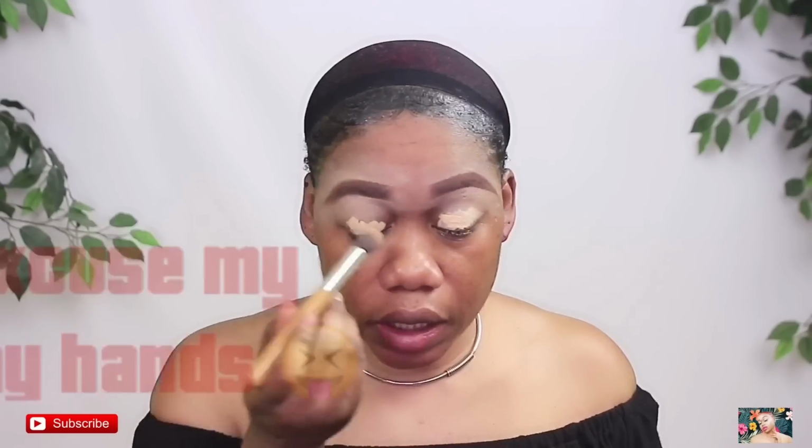Go ahead with my LA Girl Pro Concealer for my lid in a color creamy beige. Gonna blend that in. All right, now I'm gonna go into my Mary Kay loose setting powder to set my lid. I'll be using the same brush that I used to blend out my concealer today.